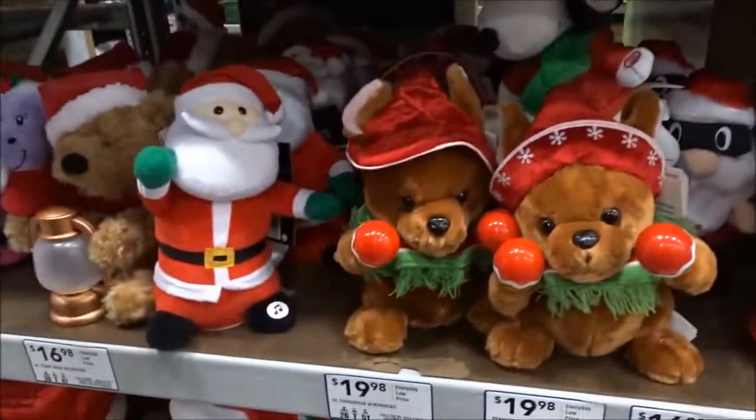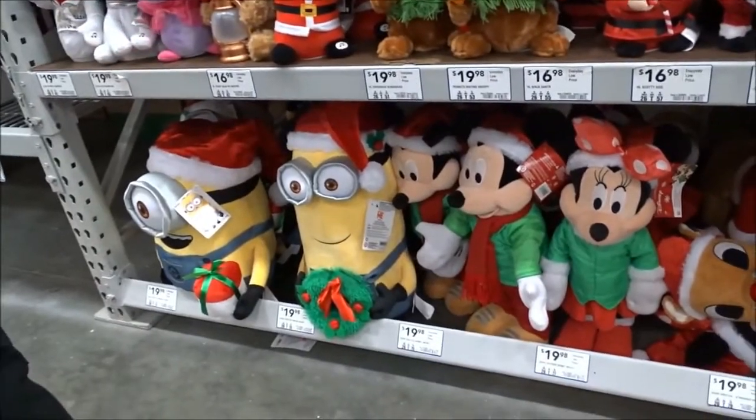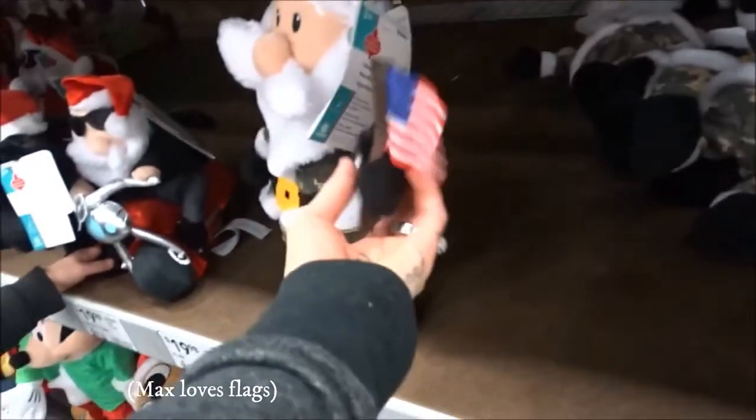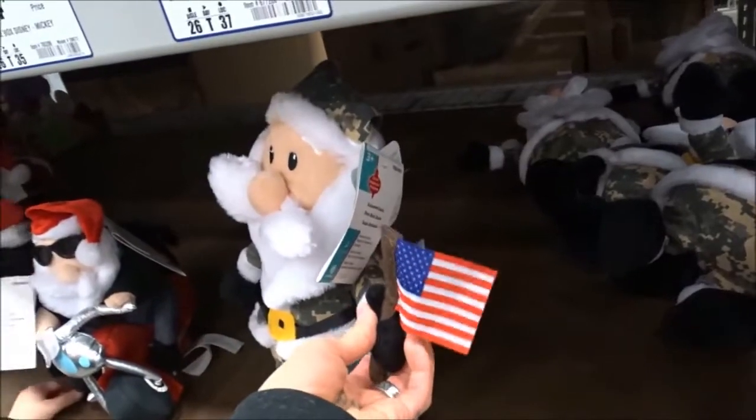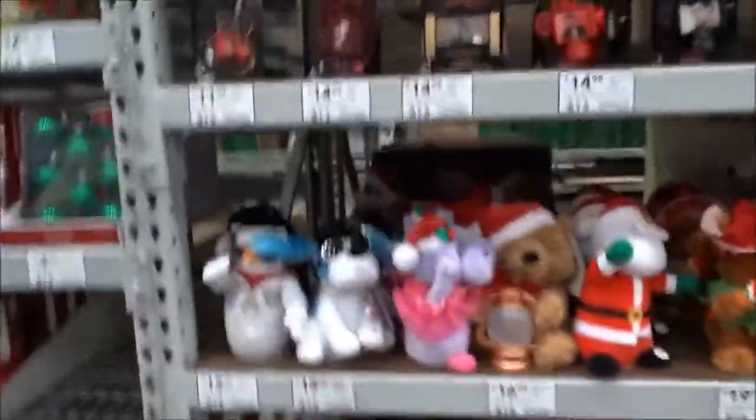Minions! Let's try. Here's his hand. Max, he's got a flag. Look, Max. Oh, no. Put him up. He's dancing. Come back, Santa. Oh. Max, what's in there? Lots of cool stuff here, huh? Look at Rudolph, Maxie.